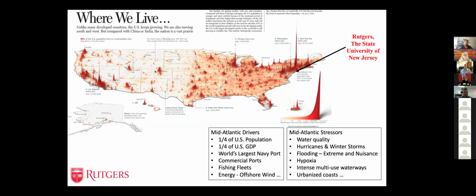Let's see. Okay. So before I get into the list and sediment, I want to just introduce myself a little bit more. So I'm a faculty member at Rutgers University, which is in central New Jersey in the mid-Atlantic. This is a map of population density per square mile. This is not exactly the place I planned on being when I decided to be an oceanographer as an 18-year-old undergraduate. I was thinking I was going to be in the tropics, working on dolphins and things like that.